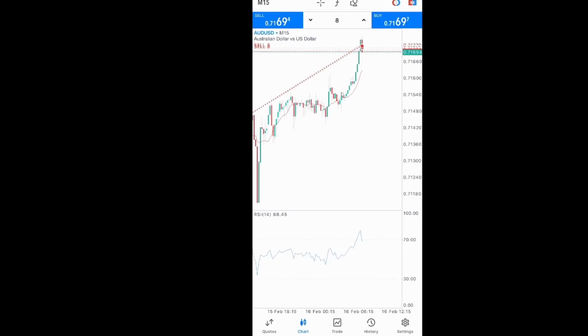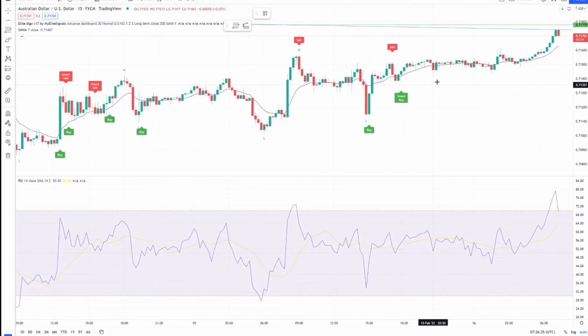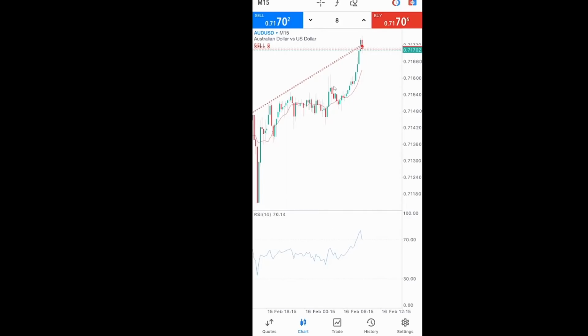Your take profit is usually your next order block. So if I come back to TradingView over here, the next order block would be this red candle over here. Market comes down, starts to swing the other way. So your take profit would be 0.71576, which on my mobile version over here is this point over here. That would be take profit.